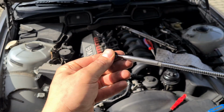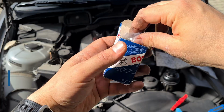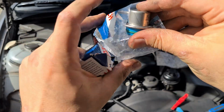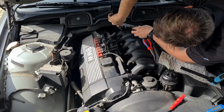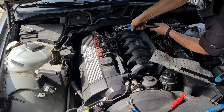Be ready to lose some O-rings. I have a tool for grabbing small stuff. Bought a Bosch regulator. Originally there was Pierburg. Use C-clip pliers to remove the C-clip which locks the regulator. Use big pliers to remove it.